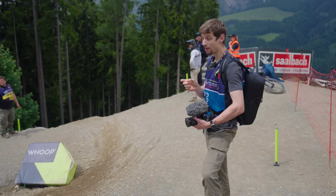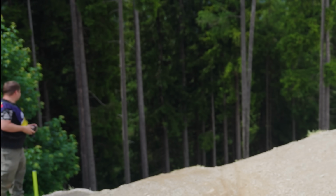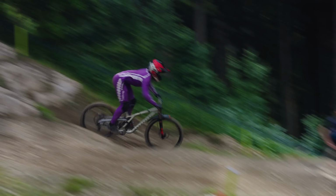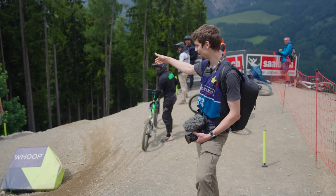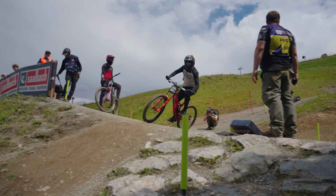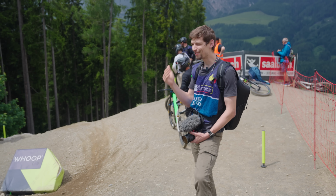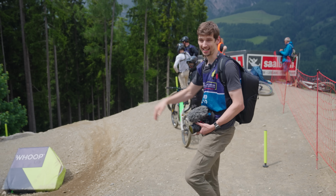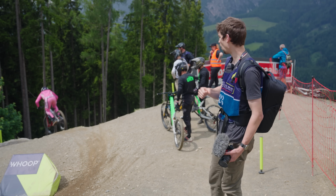So as they come out the corner, they'll look for the tree, and that's what's going to line them up into the next section. And the riders that get it good are confident in that, and it makes them get off the brakes early into the next section. Some people are braking all the way up to the edge, like that. And it's just not as fast. You want to be sailing into that next section. Pick a marker, get off the brakes early, commit.